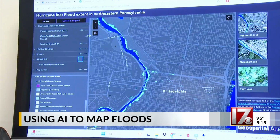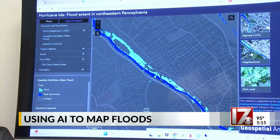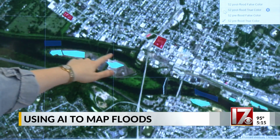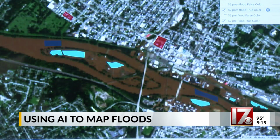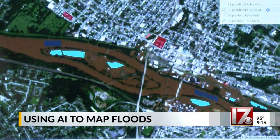To teach it, she drew more than 150 polygons on the satellite images, each representing a different kind of data, like buildings, and distinguishing the different kinds of water on the map. I had to look at the imagery before, so I got to see, okay, this polygon here, it's part of a river, it's permanent water, and then the imagery from the day of the flood, okay, these areas really flooded, this is where I should be drawing polygons to identify flooded areas.